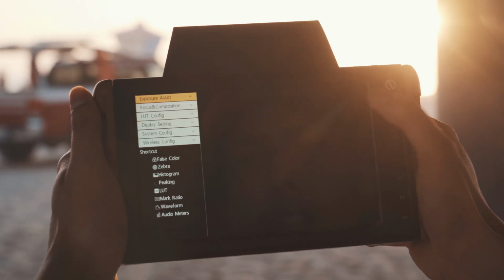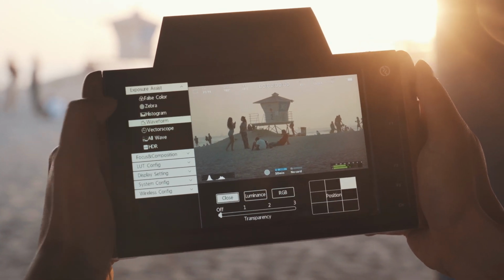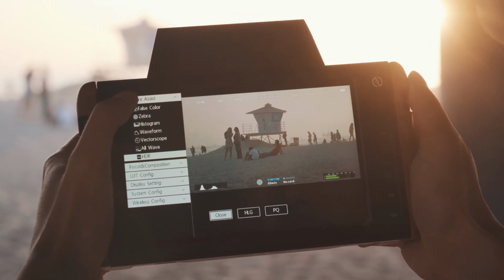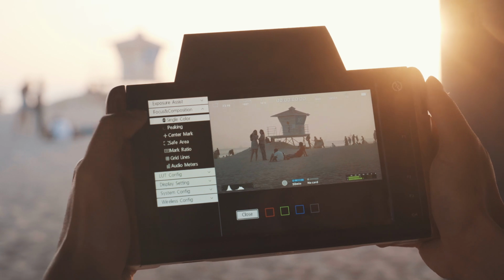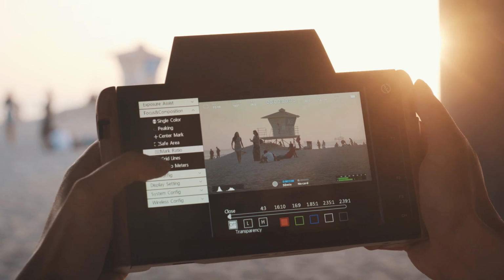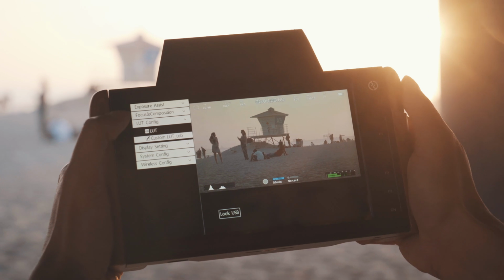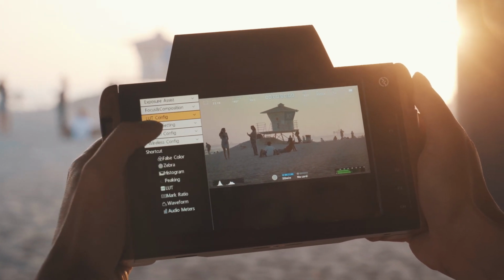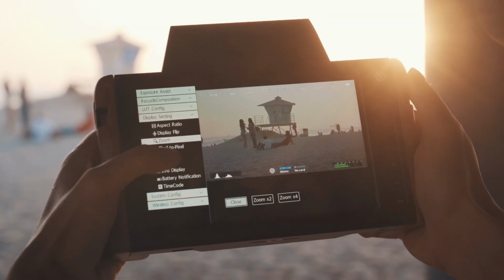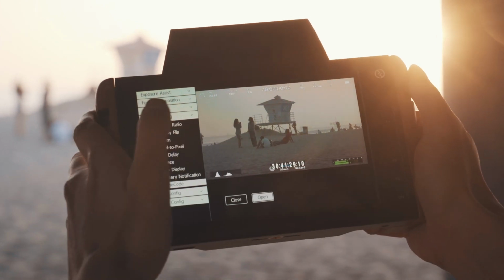Some of the most helpful tools and features, as you can see, are exposure assist features such as the zebras, histograms, waveforms, and vector scopes. False color as well. Focus and composition also will include peaking, center marks, safe areas, mark ratios, grid lines, and audio meters. You're able to load in LUTs via the USB. I have at least 15 at any time for different cameras, different manufacturers, and different looks. Now within the display settings, you have things like aspect ratios, zooming in, pixel to pixel, freeze frames, and a lot of info display and battery notifications, so you can enable and disable that.